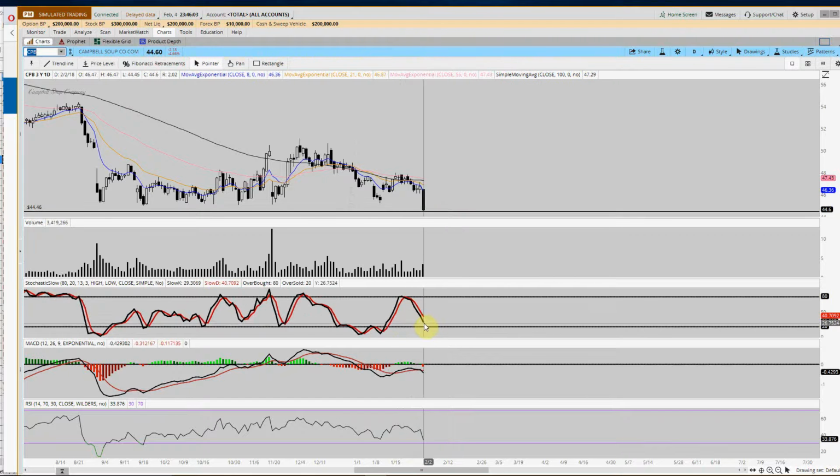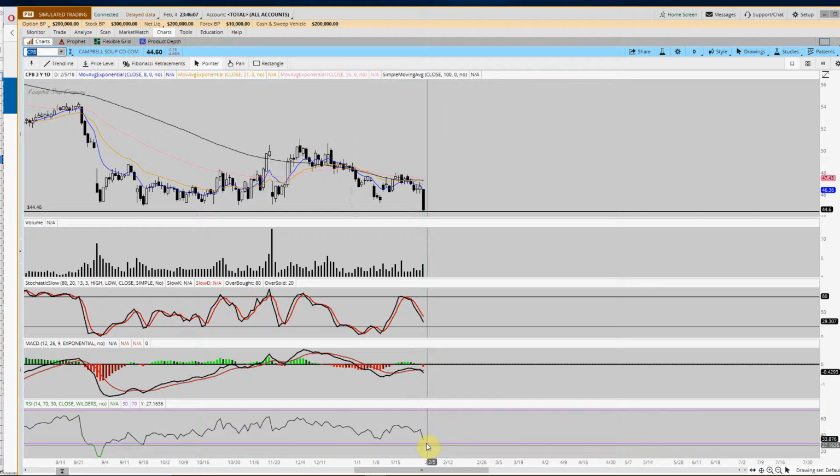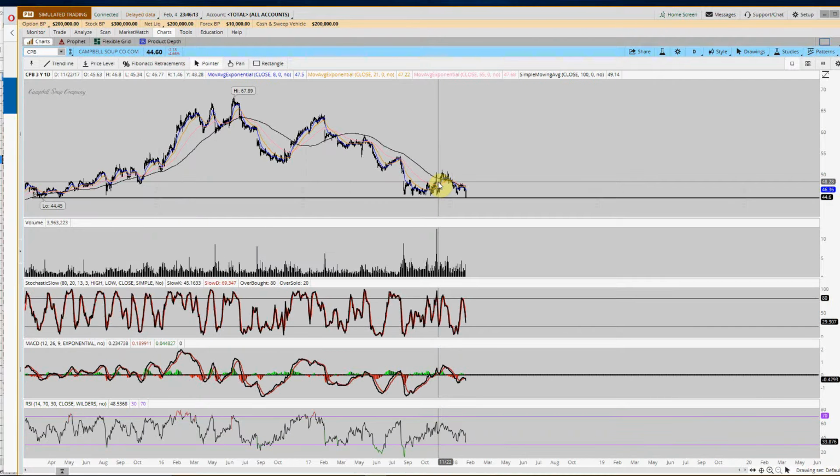A lot more room to run on the stochastics, definitely a lot more room to run on the MACD, and the RSI still has more room to run down as well. So Campbell's is looking iffy, but I think there's a great opportunity, either bullish or bearish, once the trend is confirmed. So definitely keep an eye out there.